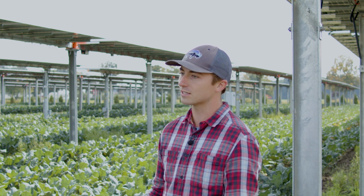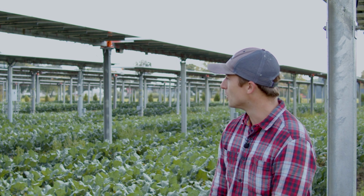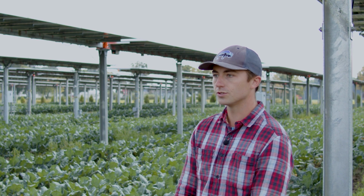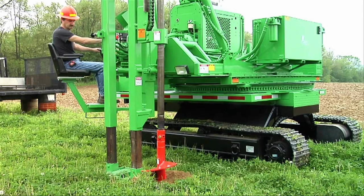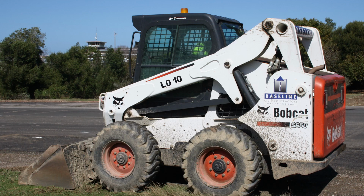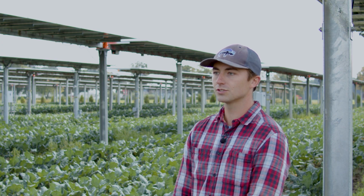So these soils were excellent to work with. I think the biggest rock that we found was about the size of our fist, so next to nothing. Soils were excellent to work with here, and the posts were installed using 2 pieces of equipment. A GRT, which is essentially a fence post driver, a bit beefier, given the 20-foot height and weight of these I-beams, and a standard skid steer to get the post to perpendicular, and then the GRT pushed it into the ground.